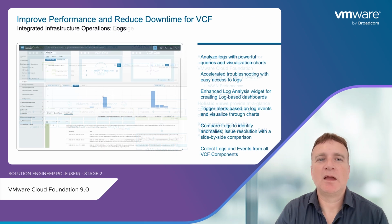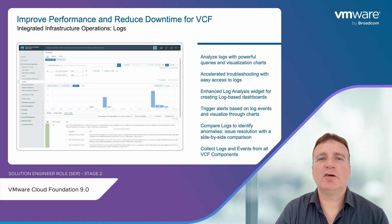VCF Operations 9 converges the Operations for Logs user experience with the ability to access and manage log data directly in the VCF Operations console. You get a new integrated experience in VCF Operations with the ability to filter and search log events as well as analyze logs based on powerful queries and visualization charts. In the Analyze Logs page, you can search and filter log events and create queries to extract events based on timestamps, text, source, and fields in log events.